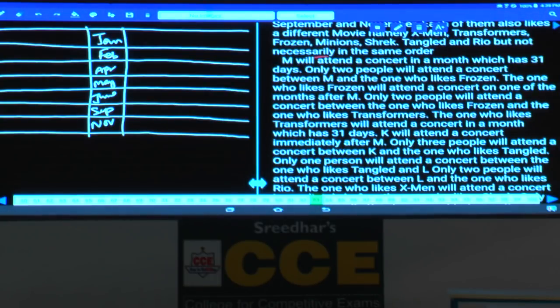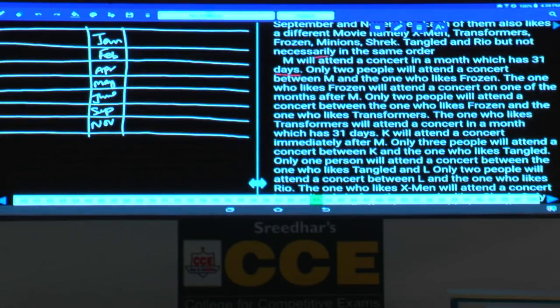Then condition number 1, M will attend a concert in a month which has 31 days. Now tell me how many months are there which have 31 days? There are 2 months. What are those 2? Jan is 1 and another one is May, isn't it? Jan and May. As there are 2 possibilities, now let us fix this here. M can be either in the month of Jan or in the month of May. Hence, as there are 2 possibilities, we are drawing these 2 possibilities.